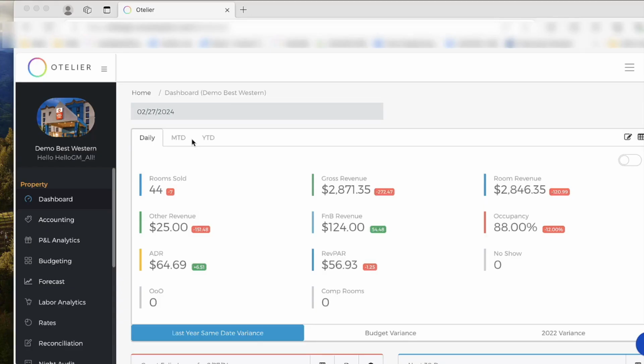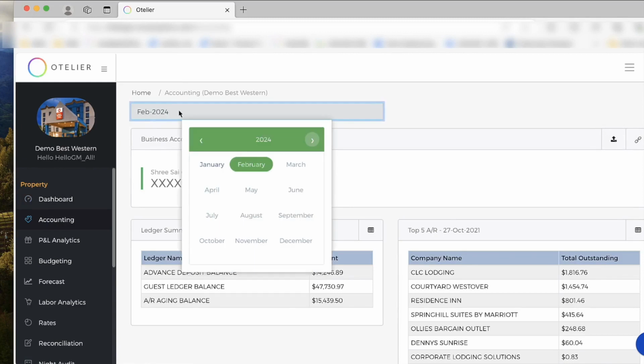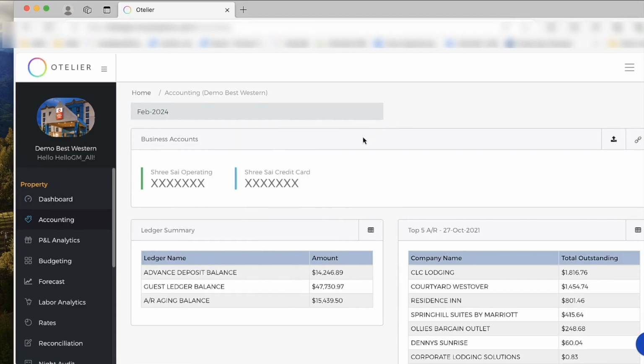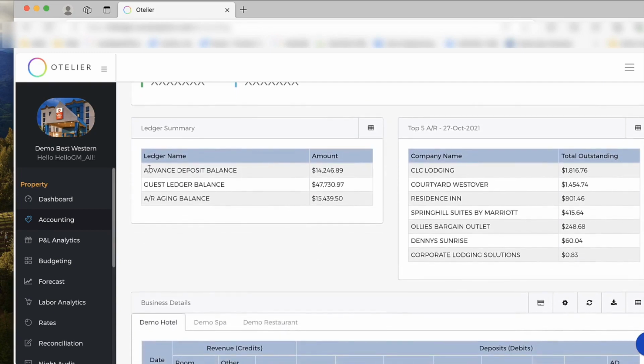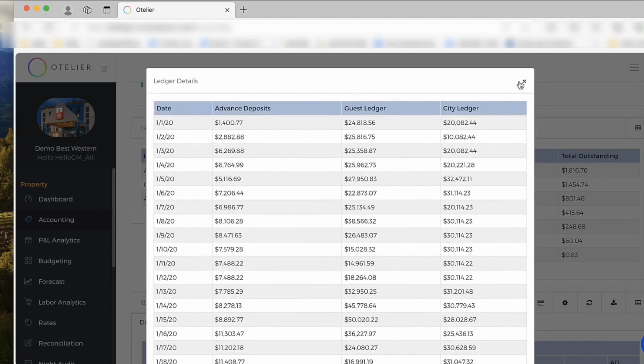As we log into the Otelier platform and navigate over to the accounting page, you'll notice the page is broken up by month. You can navigate to prior months. It defaults to the current month. Further down, you'll get a summary of your ledger balances for advanced deposits, guest ledger, and city ledger, as well as the ability to click in and view the historic balances for the current month.